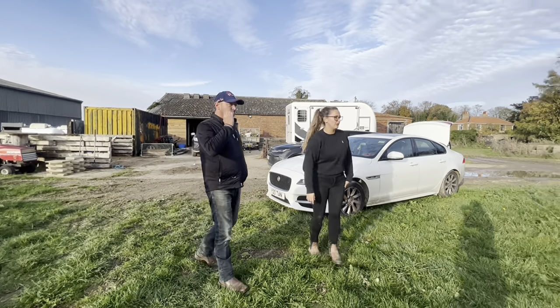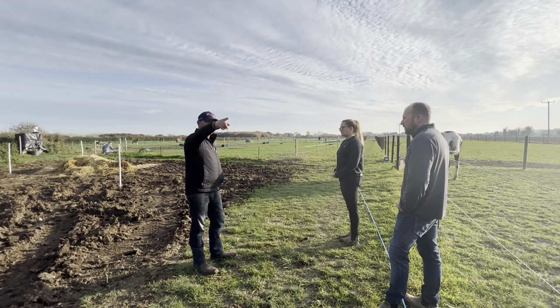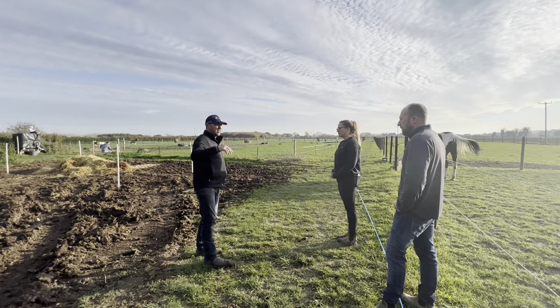Can we just have a look where the problem is, where the trauma spot is, to get past here and just do a little bit of groundwork in there? She's got to back off here, you know, she's got to be able to.